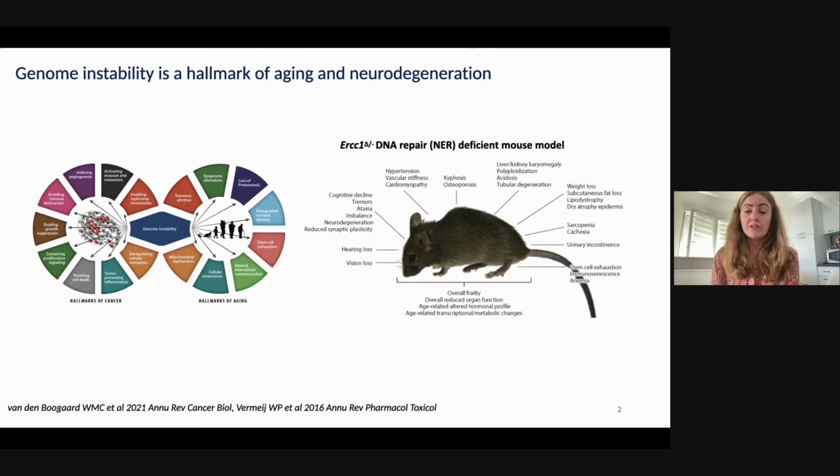As a result of this mutation, these mice cannot efficiently repair different DNA damage, arising from both endogenous and exogenous sources. As a result, they start showing multisystemic degenerative phenotypes very early on, and that is true especially for the nervous system. As you can imagine, neurons are postmitotic and as such rely on very effective DNA repair for proper survival, as we've seen in many children with progeria syndrome as well.